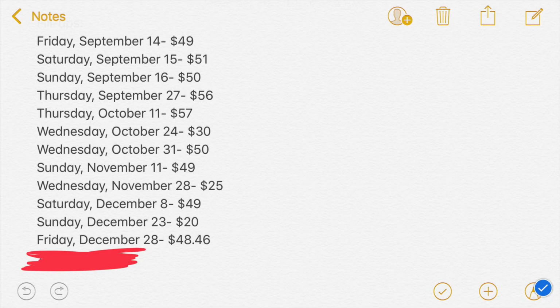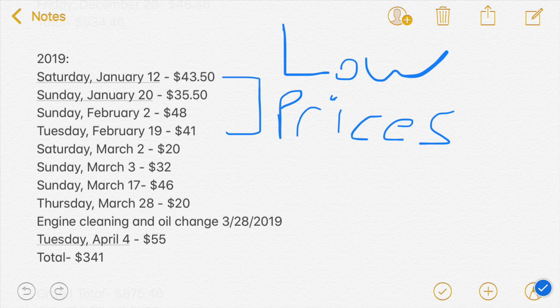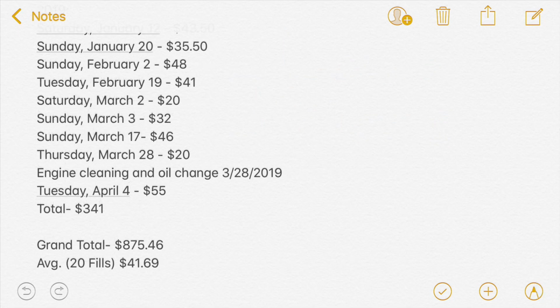So if anybody wants to take a look, this is all my fill-ups that I've recorded since the middle of September. If you look closely at the 2018 numbers, you can see the prices raised from the mid-50s to the high 50s in the fall and October. And then if you go towards December and the winter months, as it changes to 2019, you can see them slowly decrease from mid to high 50s into the mid to low 40s even, as I previously mentioned. Nonetheless, if anybody wants to check it out, you can see the totals of 534.46 and 341 for 2018 and 2019 respectively, with a grand total of 875.46 as previously mentioned.